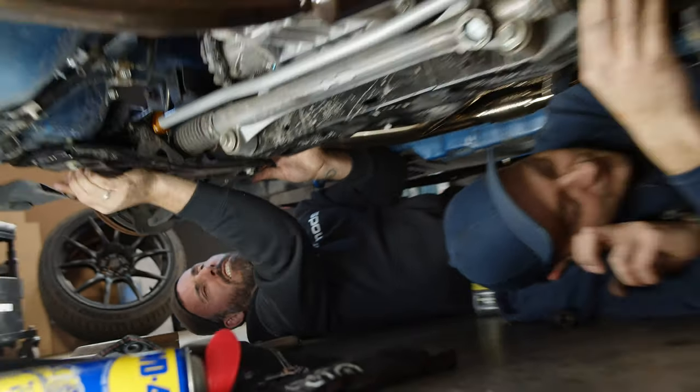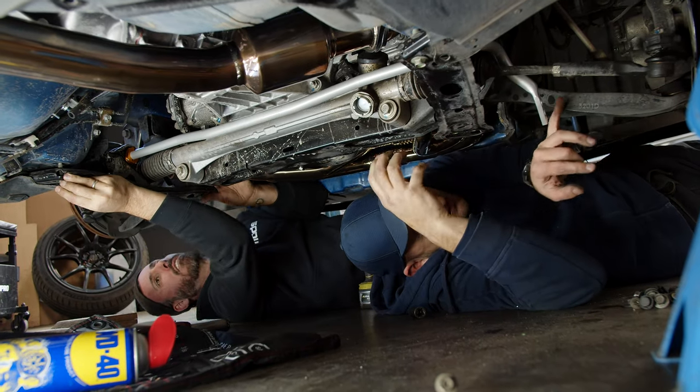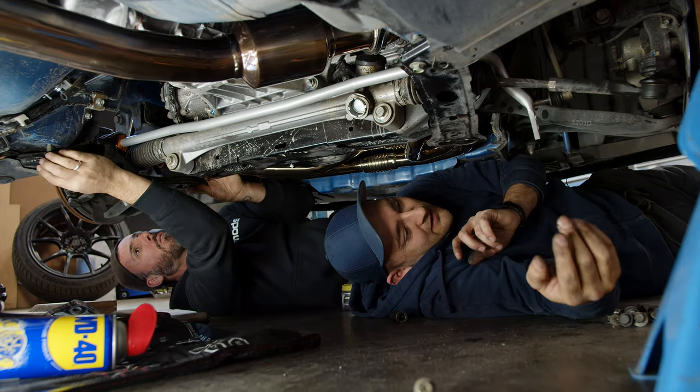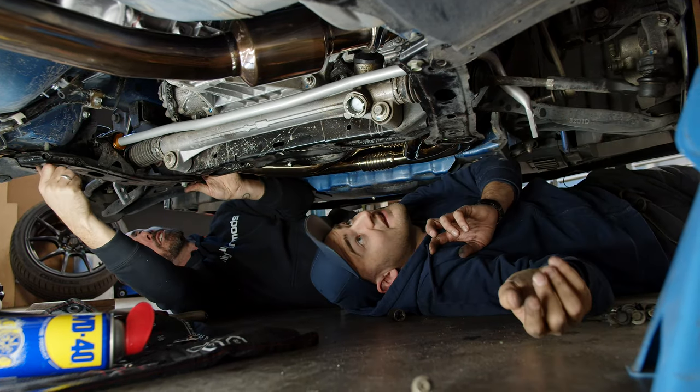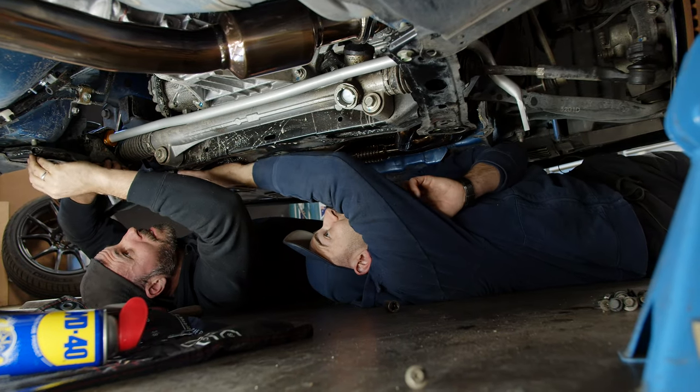You can just pull your whole sway bar assembly out. And it looks like we can just throw these adjustable drop links straight in from the outside and attach them to the sway bar and job done. The front's pretty done. Cool. Then the back should be a rewarding process also.